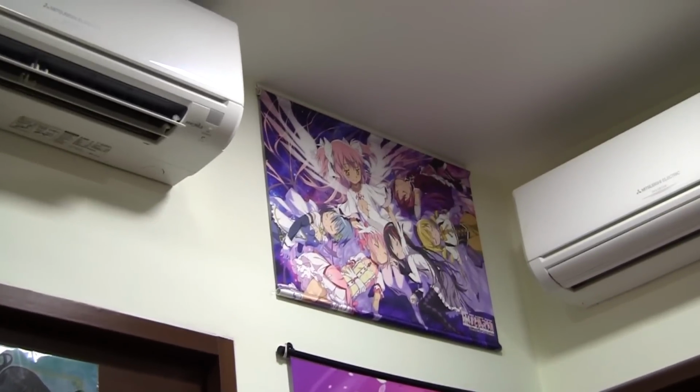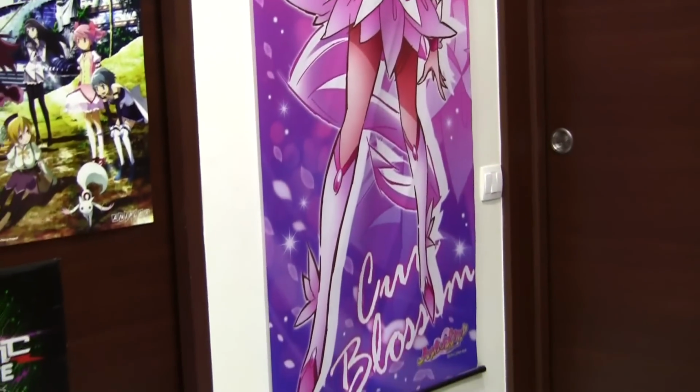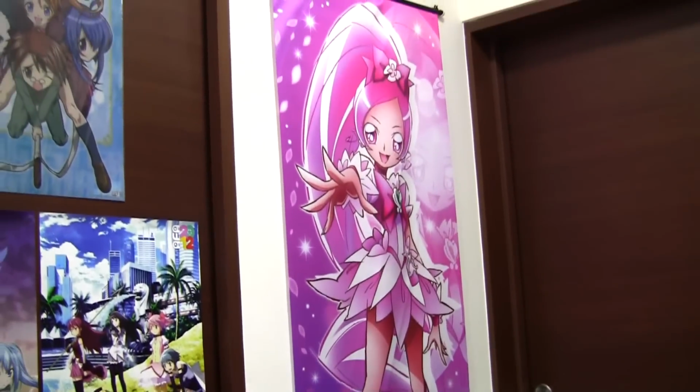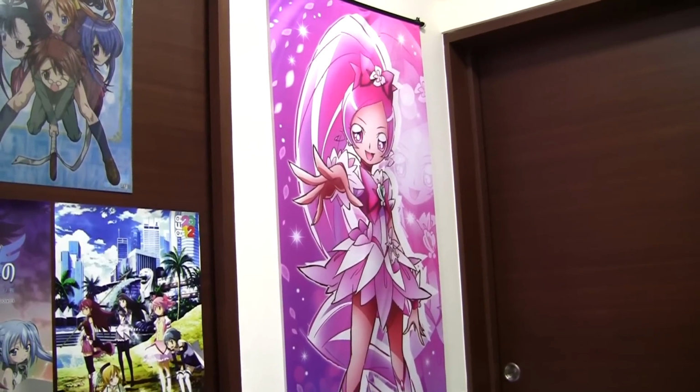Next to them are two more Wallscrolls. A beautiful Madoka one featuring the whole cast once again, and a life-sized one of Cure Blossom from Heartcatch Precure. Unequivocally my absolute favorite Precure character and one of my favorite female characters in all of anime. Yes, I simply adore her.